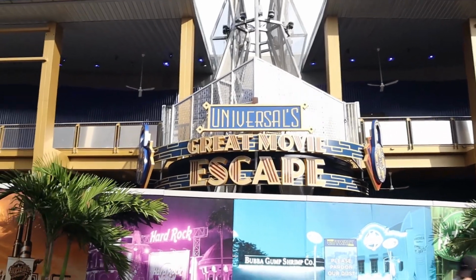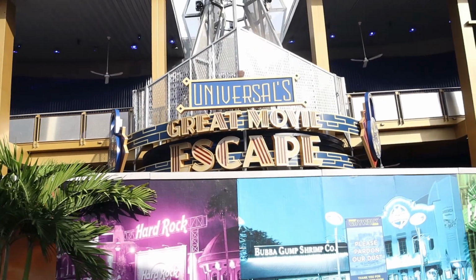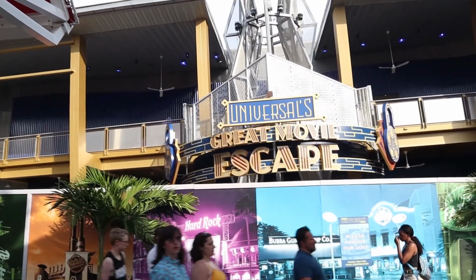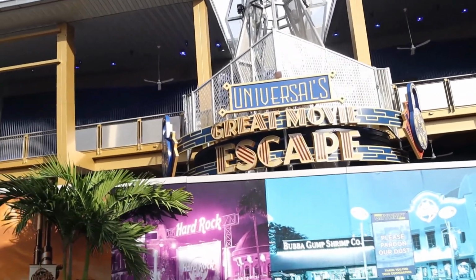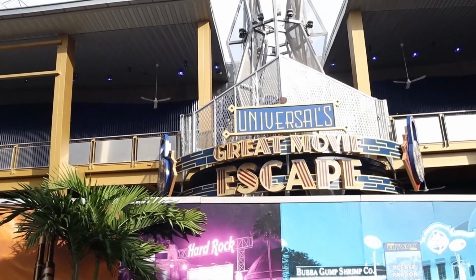Yeah, these escape rooms are going to be really neat. They're going to have Jurassic World, Back to the Future. It's going to open in the fall. There's going to be passholder discounts. Tickets will be going on sale in the next few months, so check out the Universal website to stay tuned for that, and we will keep you updated with it as well. And eventually Jaws, they might do an expansion, add that onto the table, but I'm really excited to see what the future holds for these escape rooms.